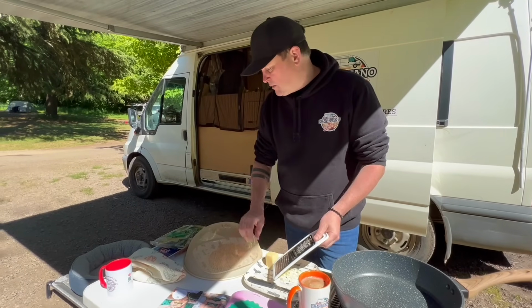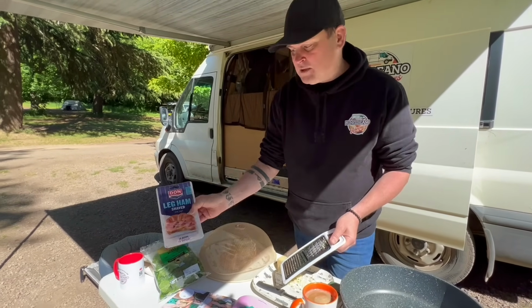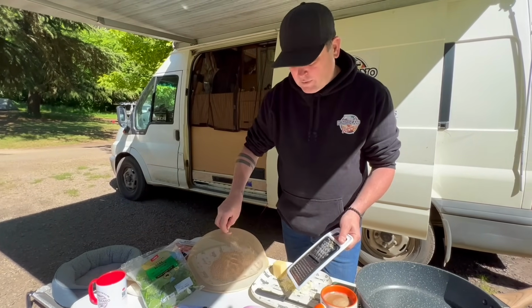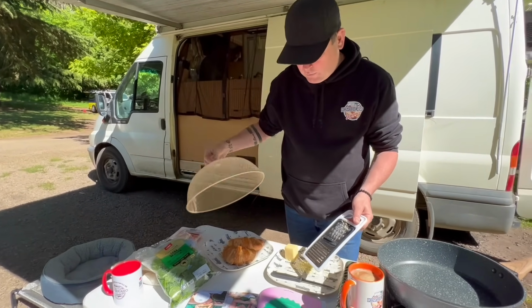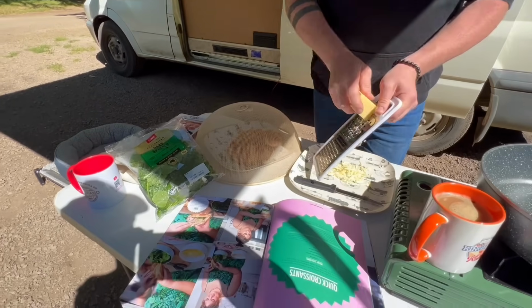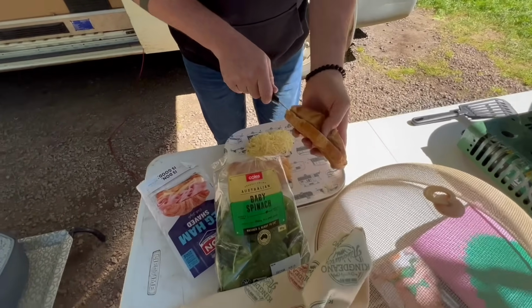And literally we're just using the baby spinach and the leg ham shaved, which is important, and the croissants. So we've got 2 here. We're going to start off with 2. We'll see how we go. And then, like I said, we'll just be frying them off in the pan. I'm just going to cut them open. It's up to you if you want to cut it all the way through or not.